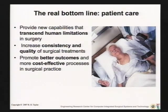But in the end, we're all going to be where this person is. It could be our mother. It could be our sister. It could be anyone. And the most rewarding thing is when you've done something and you see it in use directly helping people. And I think that's the real motivation for our students.